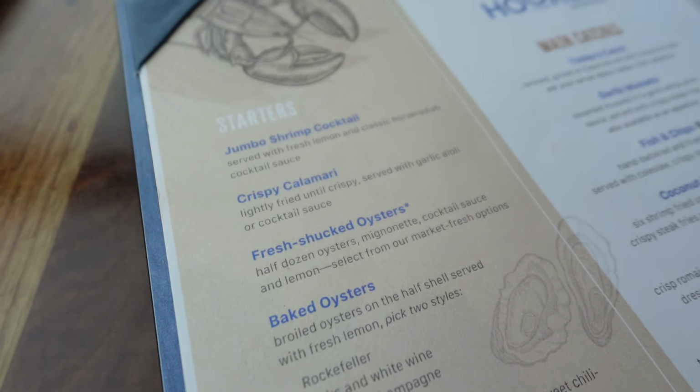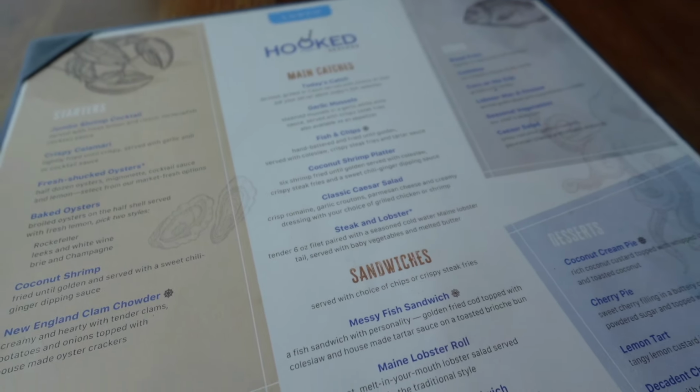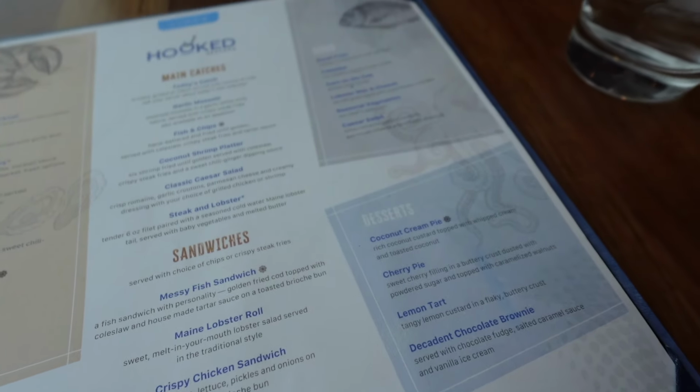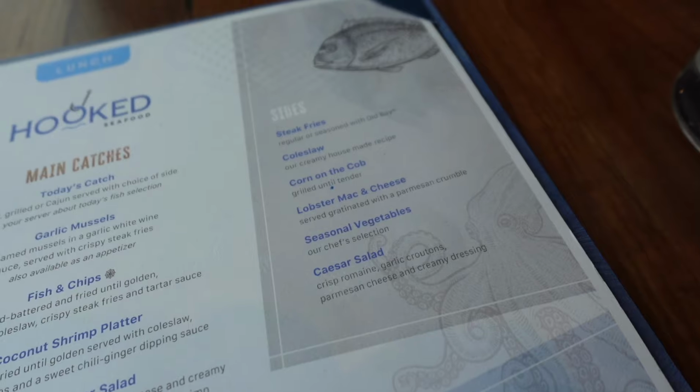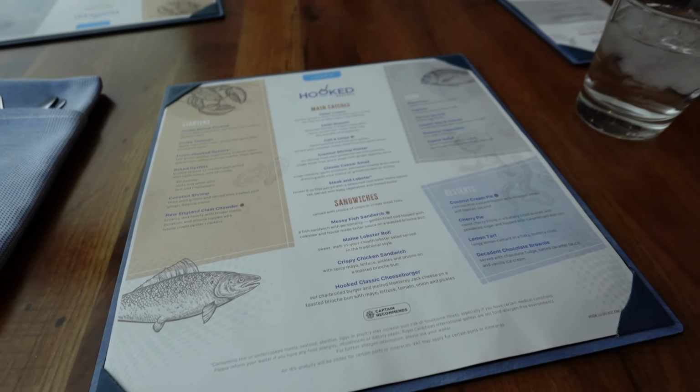Here are the stars. The main dining, sandwiches, sauce, and dessert. Let's go.